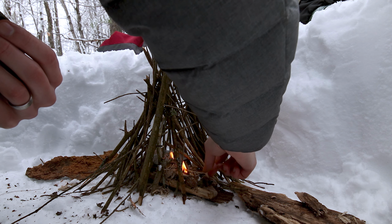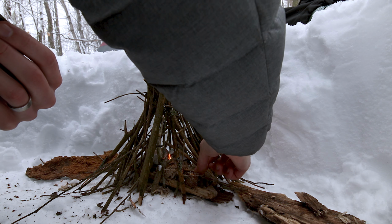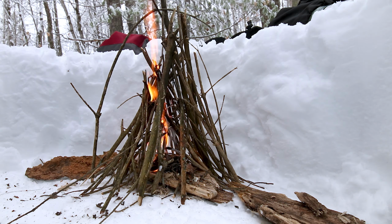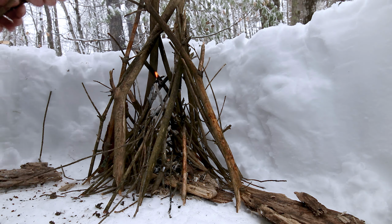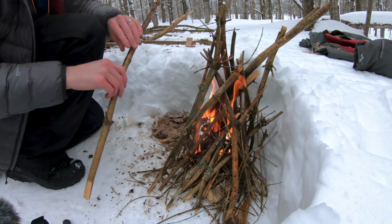Well, to my surprise, I was able to get a fire lit on one of my first few attempts, which was pretty exciting. There we go, come on, baby. Except it didn't last long. I kept at it though, and eventually got a really nice fire going, which I was honestly quite proud of.